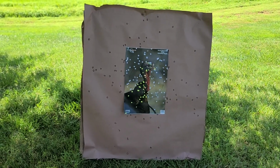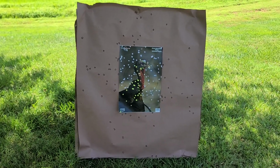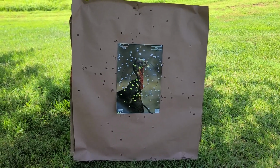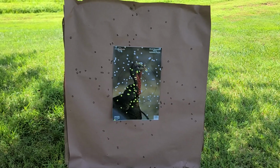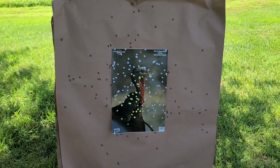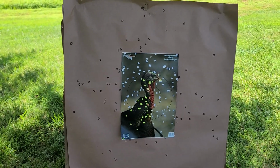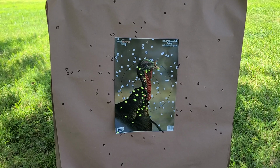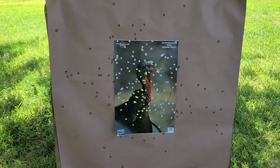Alright, so now we're down here at our 40-yard paper, and this is what we got. And I gotta say, it doesn't look too bad for a Remington shell, that's for sure. We absolutely have a dead bird there all day long, as you can see. That entire turkey paper is covered in shot. And for a lead number 4, that kind of a core area there definitely is not bad. It's more than usable out to 40 yards all day long.